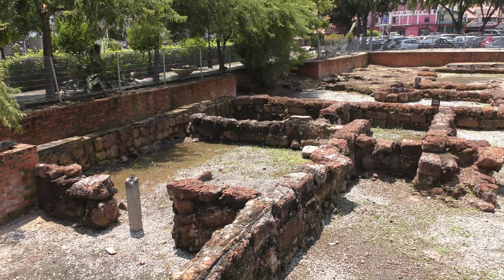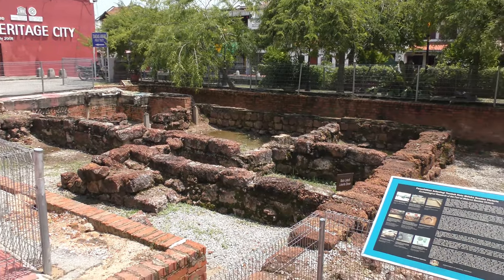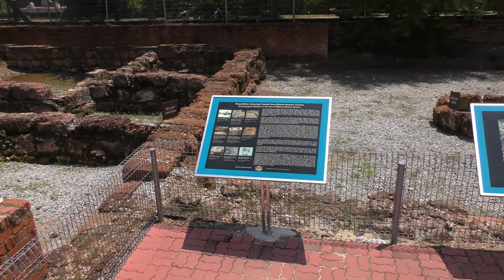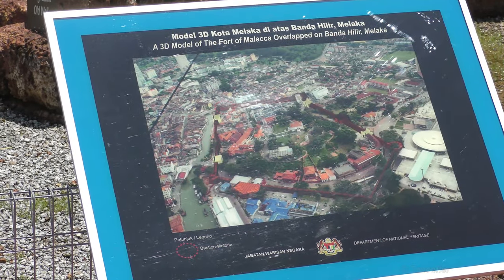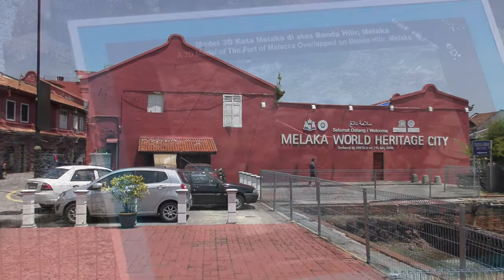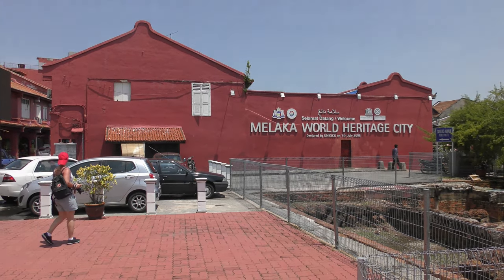Mara just moved further down to have a look at these ruins. There are some signs down there telling what it is. According to the signs, these ruins are the Fort of Malacca, Bastion Victoria. There's a 3D model of what it would have looked like. I reckon, if Mauro agrees with me, that we go down to the right of the sign there, on the building where the river starts.